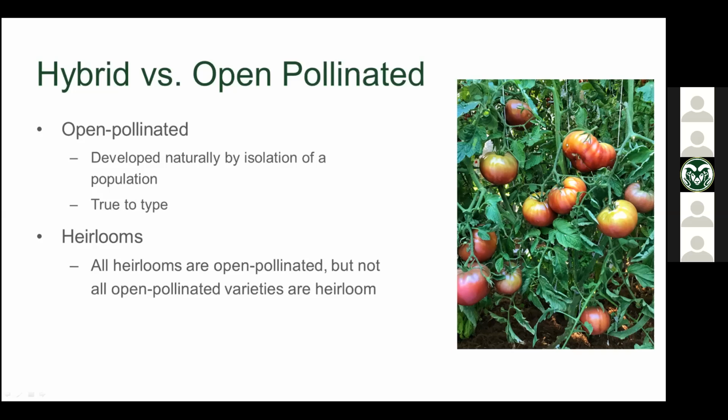So open pollinated varieties, they can be cross-pollinated, they can be self-pollinated. This is not about how a flower is pollinated and fertilization occurs. This is about how the variety develops over time. So open pollinated are great for saving.